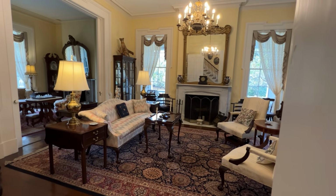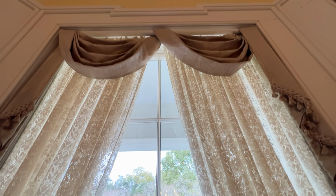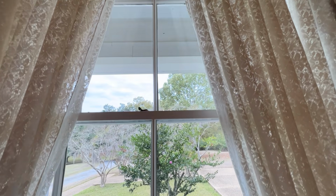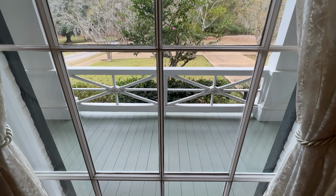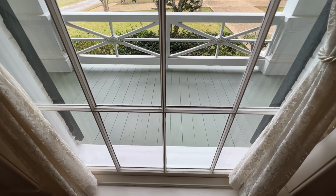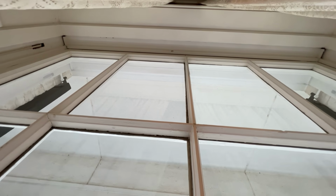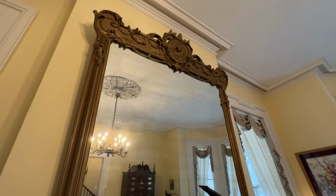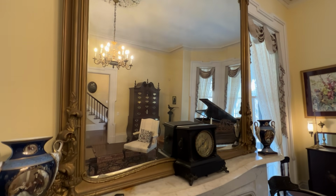My favorite feature, I have not seen before, that is not to say it does not exist everywhere and I just haven't encountered it, is the center window in this bay, which is an 8 light over 12 light jib window. That bottom sash is 4 lights across and has 12 lights and raises all the way into the ceiling so that you can access the front porch. Also in this room, we have a gorgeous Gothic Revival Carrara marble mantelpiece.